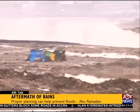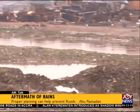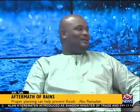Government, private, public partnership with strong laws to back it. And I think we'll get somewhere. We'll get somewhere. Almost like an engineer on town and country planning this morning.